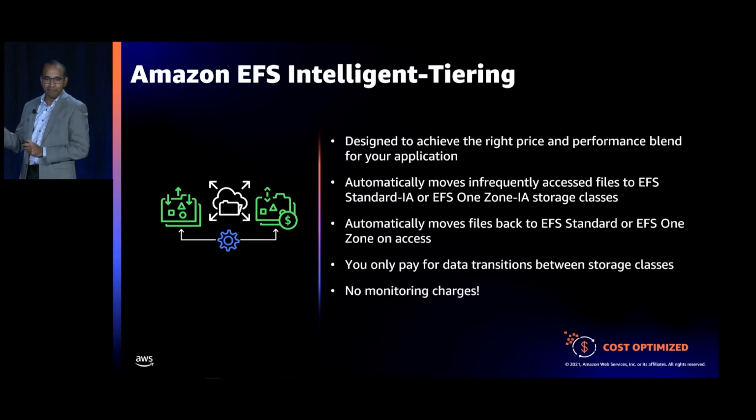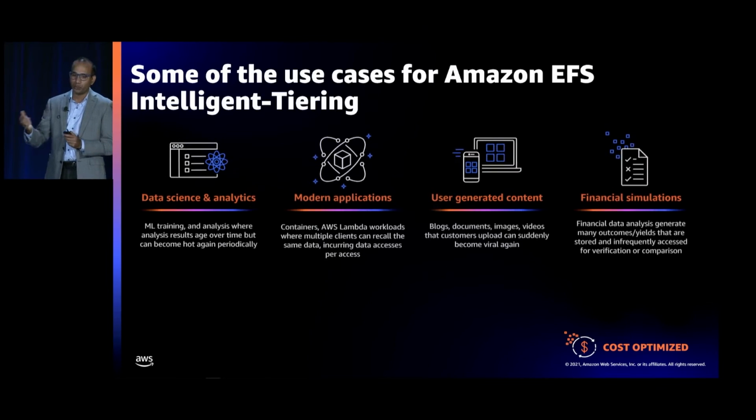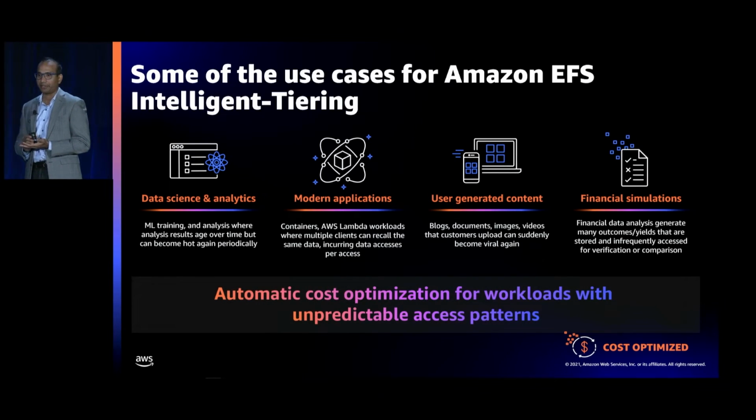So when you use EFS Intelligent Tiering to move files between frequent and infrequent access storage classes, you're provided a cost guardrail from access charges. Let's talk about some of the use cases of EFS Intelligent Tiering. Any workload can actually benefit from EFS Intelligent Tiering, but workloads where data access patterns are unpredictable will benefit the most. So these workloads include data science and analytics. We talked about that as one of the use cases of EFS.